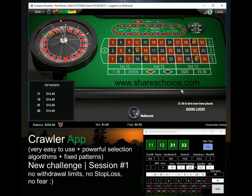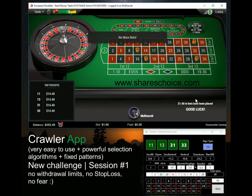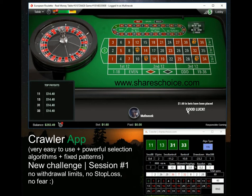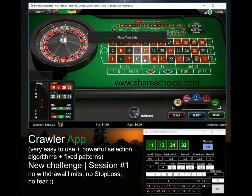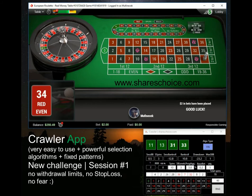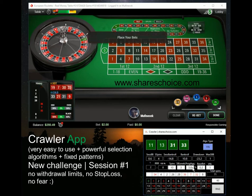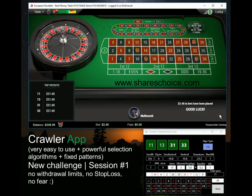So far we played 68 spins. Yeah, so numbers are famous, 28 and 2 right now. So again we are approaching a little bit higher base bet, so this is quite normal. All 30 spins play with us, of course.